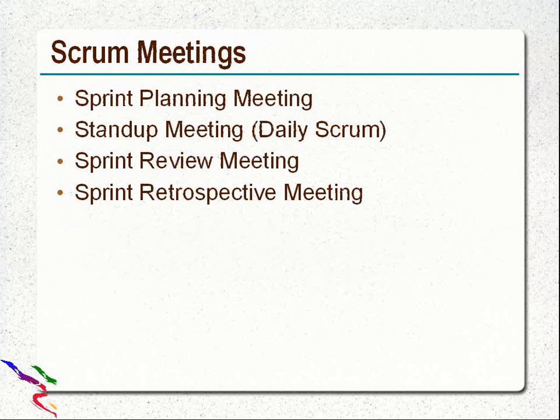Now, there are some Scrum meetings. Although I have listed a few important and necessary meetings, there can be other meetings also. But these four are really important. Every Scrum should have these. The sprint planning meeting, where it is decided how much workload can be taken in the sprint that is starting.